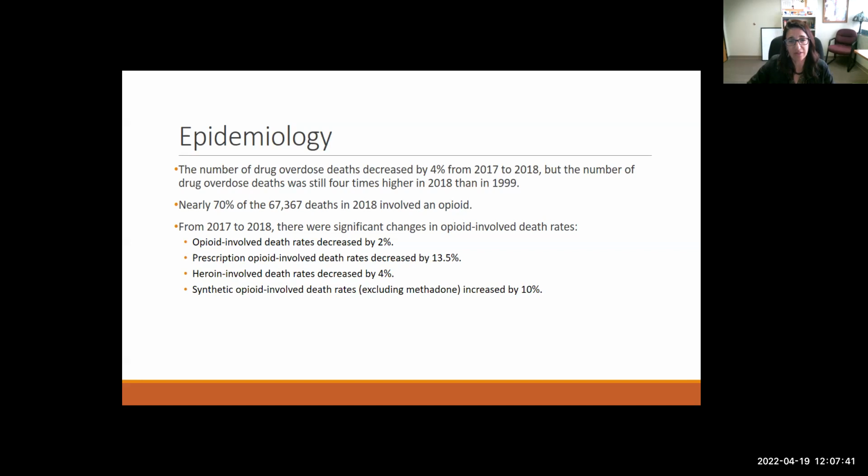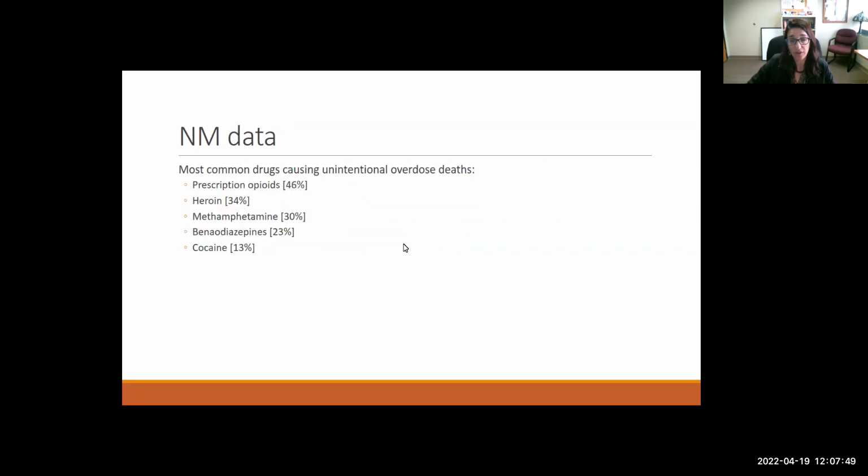Then we saw the heroin death rates decrease by 4%, but we saw, again, the synthetic opioid-involved death rates increase by 10%, excluding methadone. What did the New Mexico data show? The most common drugs causing unintentional overdose deaths have been prescription opioids, and then closely followed by heroin, and then methamphetamine, benzodiazepine, and cocaine. And I think that this data here doesn't include what we're seeing currently with fentanyl, but we in practice have seen a huge rise in unintentional overdose as a result of fentanyl.